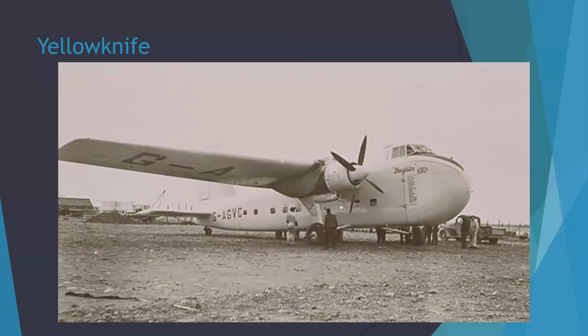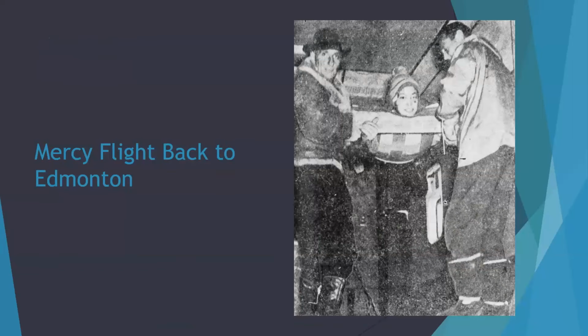The Bristol tour report describes Yellowknife as a gold mining outpost on the bleak shores of Great Slave Lake. This picture illustrates the ruggedness of the area at the time. Returning to the Bristol tour report for what happened next.